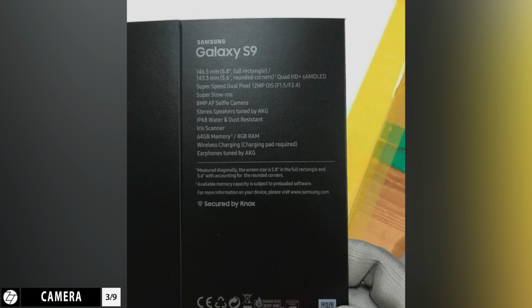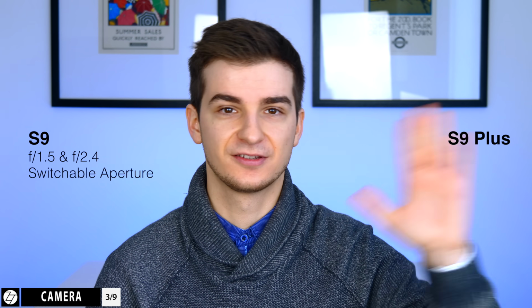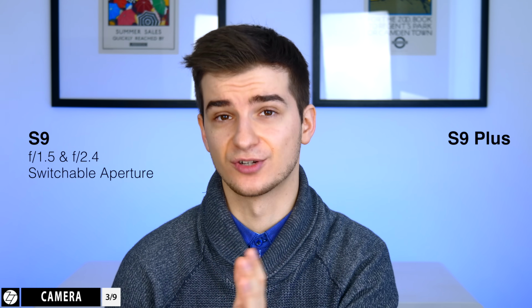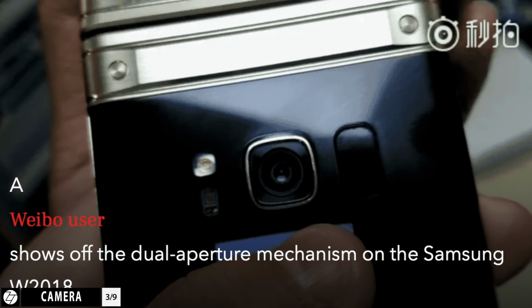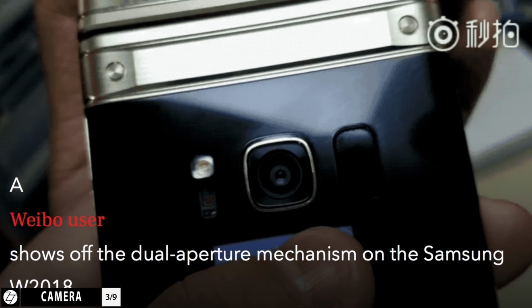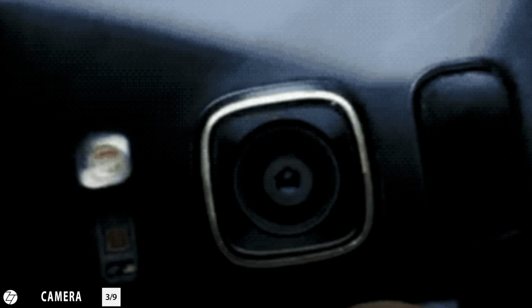However, what's really interesting here is that on the box it says f1.5, f2.4 aperture. Even if this is still a single camera module, it might mean that the aperture would be switchable. In that case, this would be the world's first phone to do that. And the interesting part is that we actually got a leak on this. An anonymous user posted a video on Weibo of what appears to be a Samsung phone prototype featuring this dual aperture mechanism.